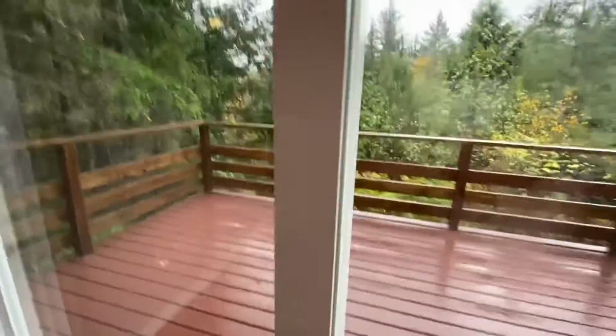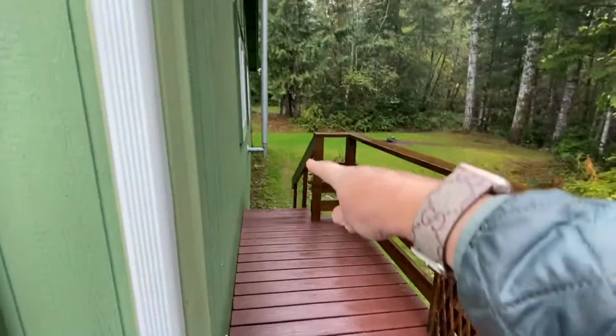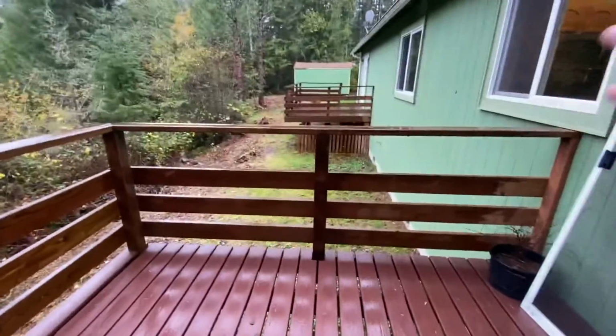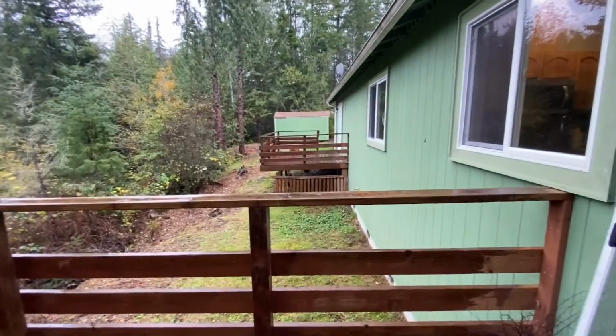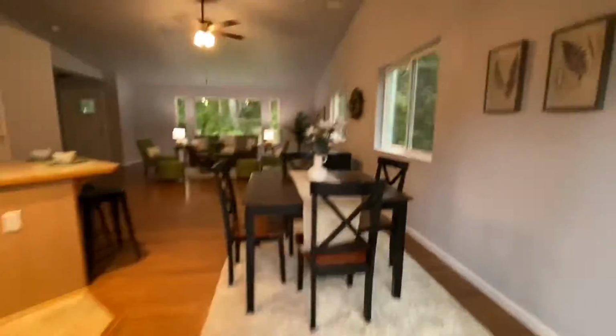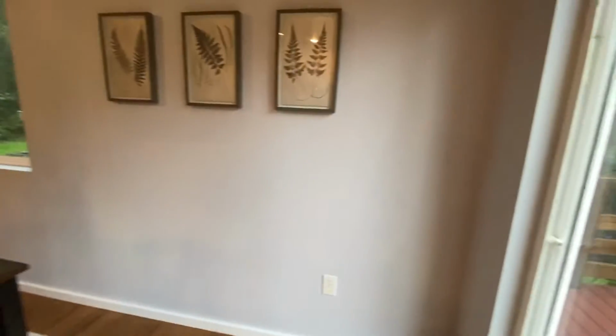So we do have a little deck here. And interestingly, I think it has, oh yeah, here we go. So this is a composite material, it looks like. So we do have steps down to the yard. The property slopes away from the house. I don't know if this is their kind of boat area here. Not much of a backyard, so the front yard is quite nice, but that gives you maybe something to do here. I'm not spending a whole lot of time out there because the rain's really coming down.